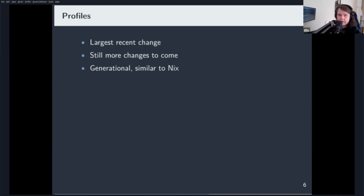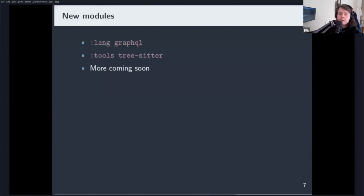The profile system's got a lot more changes coming soon, such as being able to generate profiles for use in the current sandbox, and some upcoming transactional package management changes. A couple of new modules that have been added: a simple GraphQL module, which provides a nice sane GraphQL experience with a bunch of fontification and some extra config stuff. And there's support for a .graphql config file, which lets you provide some automation around querying the external schema so you get better completion locally.